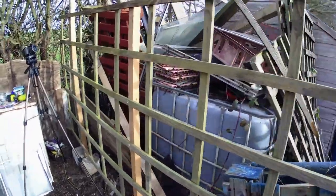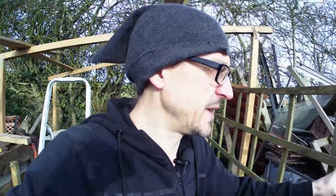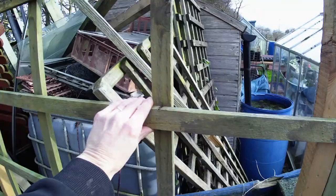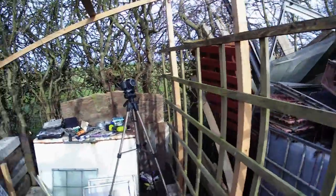Eagle-eyed viewers will spot the trellis wasn't there last week. No, it wasn't. I snuck back the next day and put that up. So that trellis was just over the allotment, just sat there for the past 5 years, not doing anything. It's pretty solid considering, and that just adds a bit more rigidity to it.